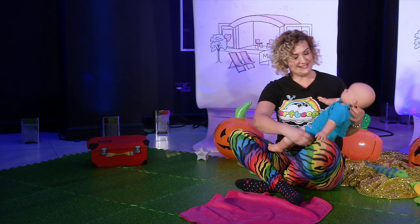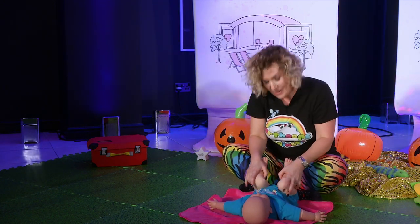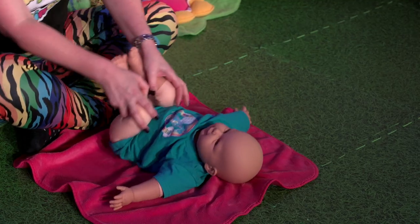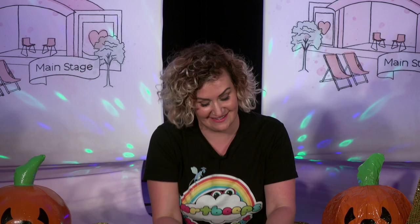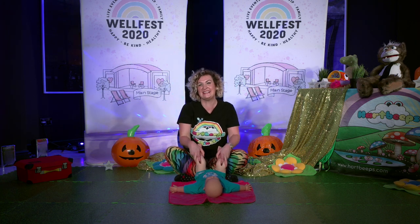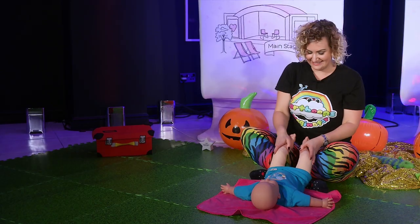But if they will lie down, if there's no problems with their hips, then we lie them down, we open up the hips slightly, we row our boats, we rock our boats, and we clap those feet together. Okay, remember, lots of smiles, lots of encouragement. This move is great for helping with any trapped wind or colic. And remember, your baby wants to hear you singing, so sing along at home as we row our boats.